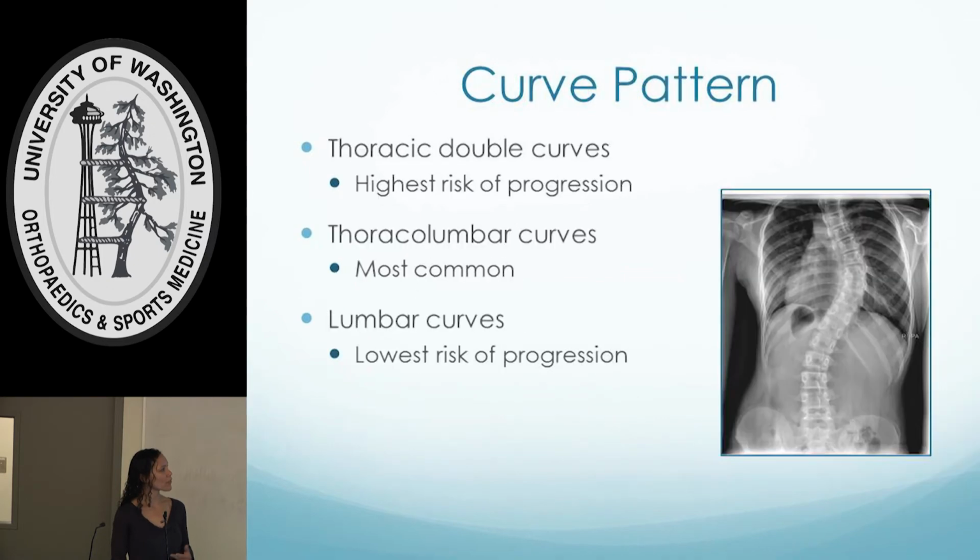When we look at the curve, the other thing we look at is curve patterns. The typical curve that we'll see in our adolescents is that thoracolumbar curve. That's the most common. It looks like that S-shaped curve. The higher risk curves, and the highest one is the double thoracic curve, so the higher up curves. They're harder to do anything about from a bracing perspective, and they're less common. The lumbar curves have the lowest risk of progression. So if someone just has an isolated lumbar curve, it's less risky.